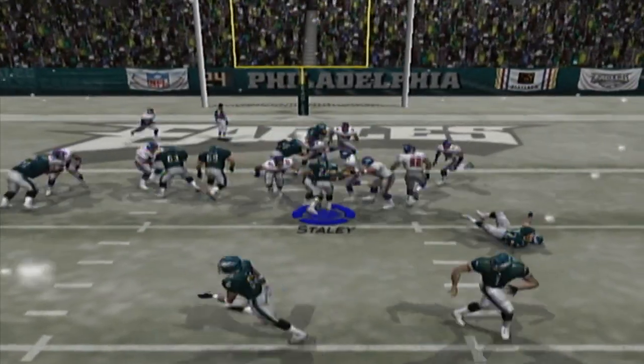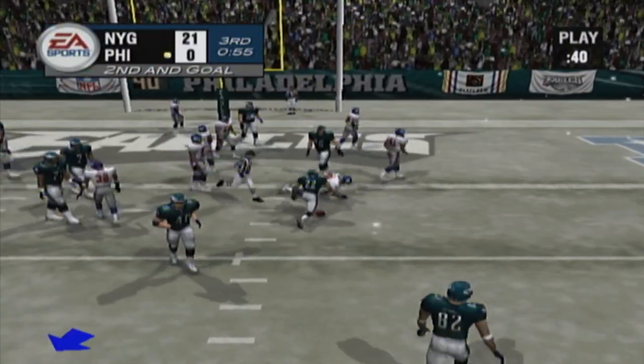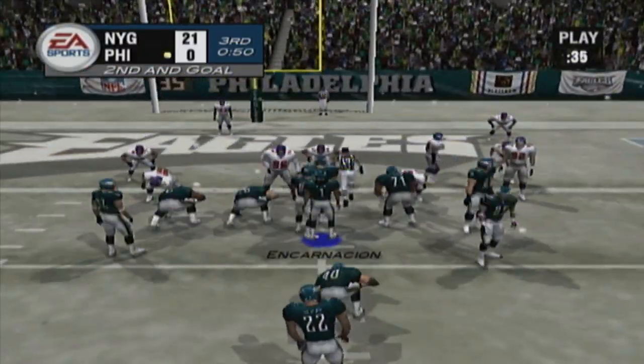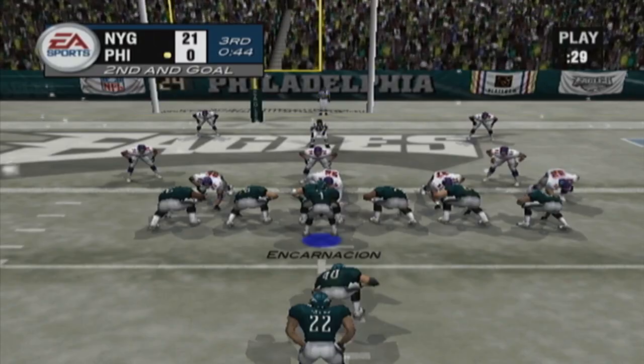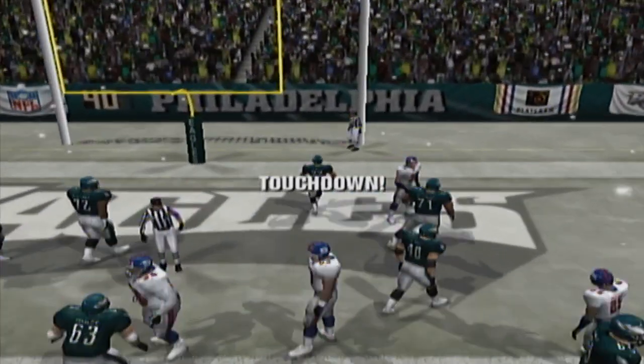Gets the call. Not much there. Maybe a yard. The coach is having them hurry it up. Nothing here. Looks like he's changing the play. Set. Tucks it away. Touchdown, Philadelphia.